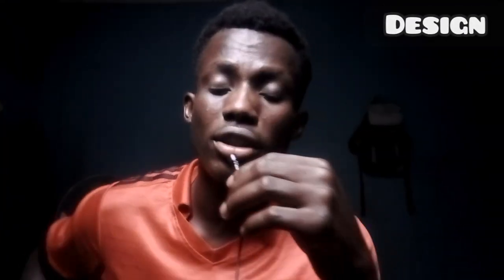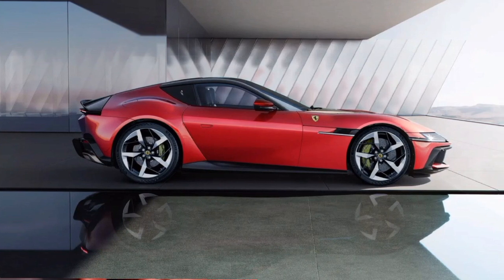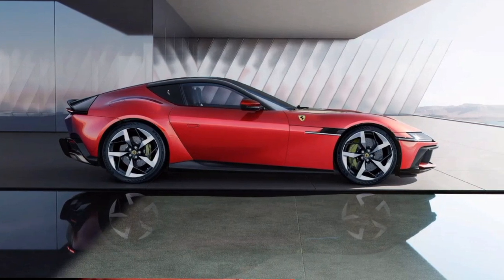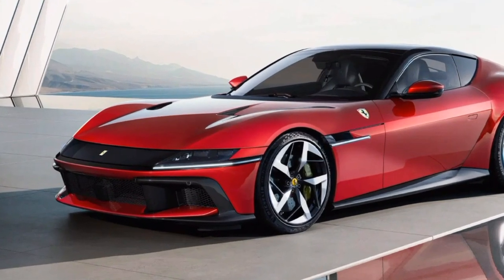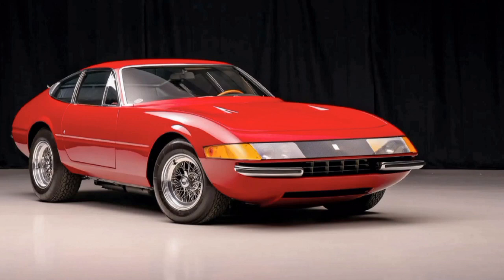And now, coming over to the design. The new 12 Cilindri looks a lot more futuristic and a lot more modern than the 812 Superfast. At the front, you get a really long bonnet that fits the V12 engine. And at the front, you get a black design that runs across the mouth of the bonnet that looks similar to what we see in the 365 Daytona.